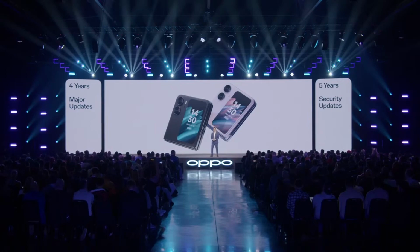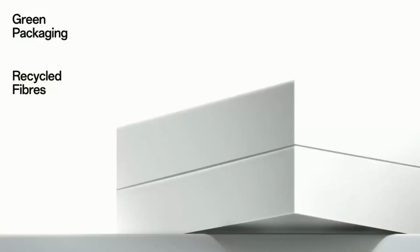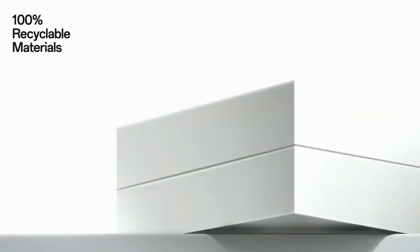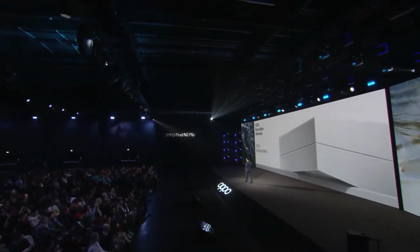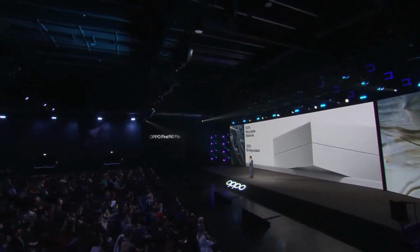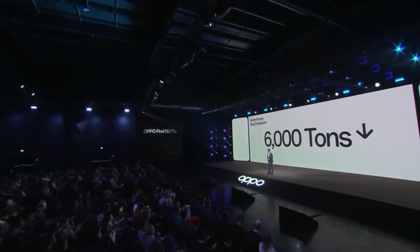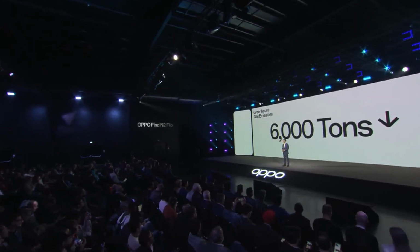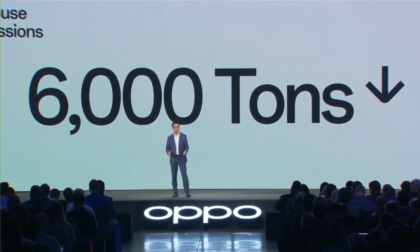Last but not least, aside from designing the best products, we also want to do more for the planet we all live on. Find N2 Flip is the first OPPO product to use 100% recyclable materials in its packaging. We use natural fiber recovered from recycled paper and plants such as sugarcane and bamboo, making it 100% biodegradable. And with our energy conservation activities and energy efficiency programs, starting from 2022, we have managed to reduce 6,000 tons of greenhouse gas emissions annually. These are all important steps in our commitment to doing more, doing better for the future of our planet.